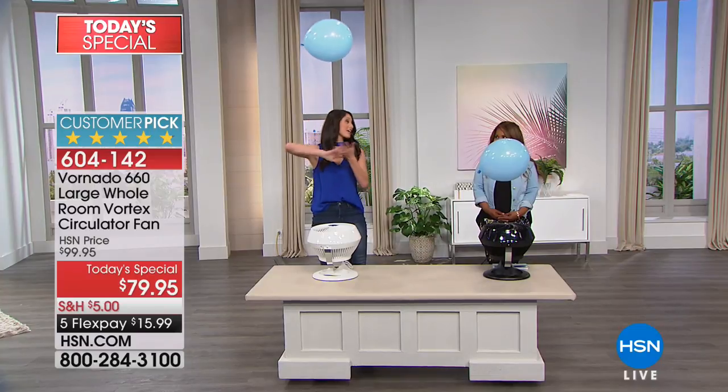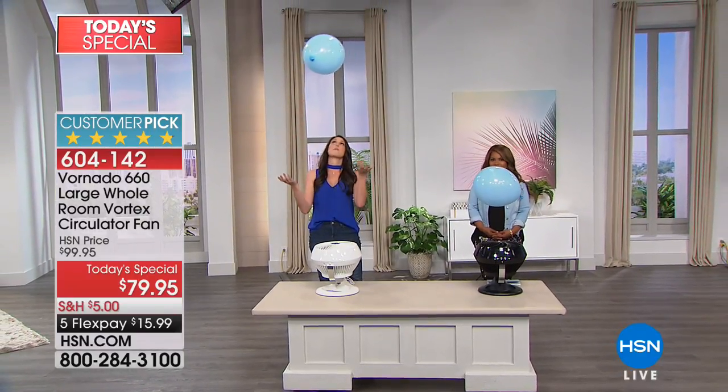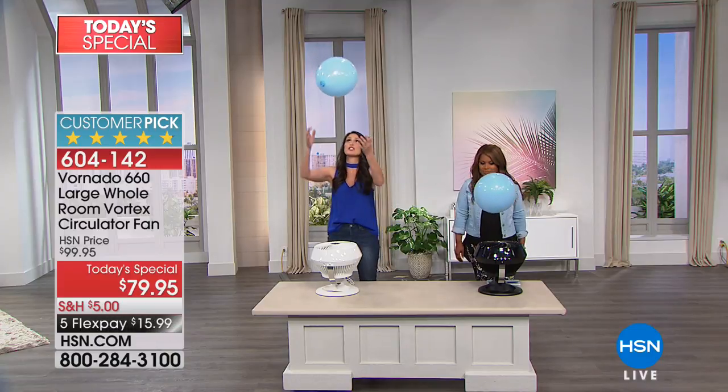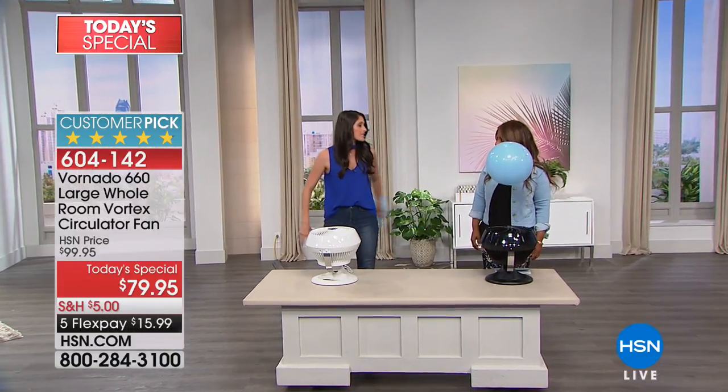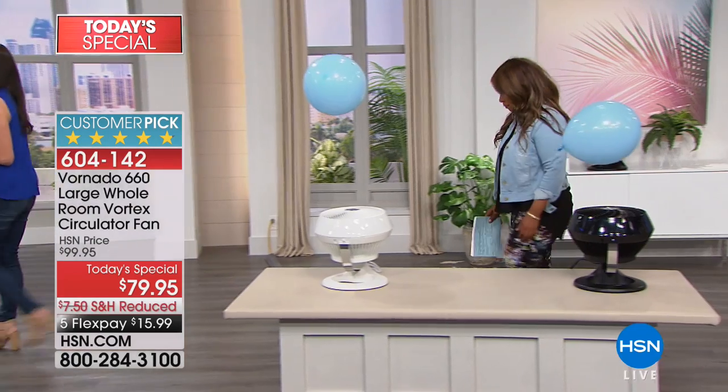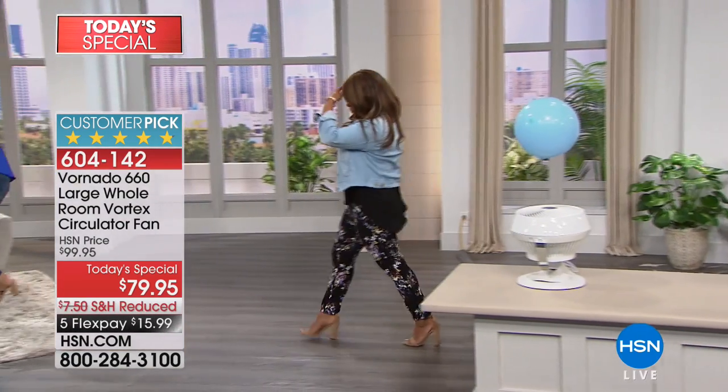If I go any higher, it goes way too high up or I risk it popping before it comes down. So we're gonna keep it on low, but it's super fun because it's a great little party trick. You know, no strings attached. This really is simply the power of the Vornado, that vortex technology. And if we keep moving this way, I can really quickly show you how that works.